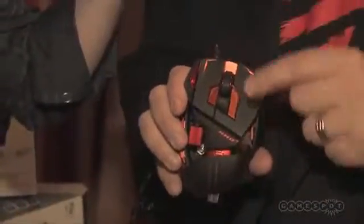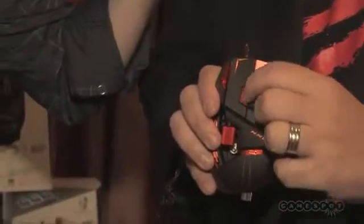Now also we've got a new system on here, something brand new to the MMO7 called Action Lock. You can see we've got some LED lighting here. These are the Action Lock buttons. If I press that button, you can see Action Lock is ready to be enabled. I press down my left mouse button and it'll turn blue to show me that Action Lock is running.